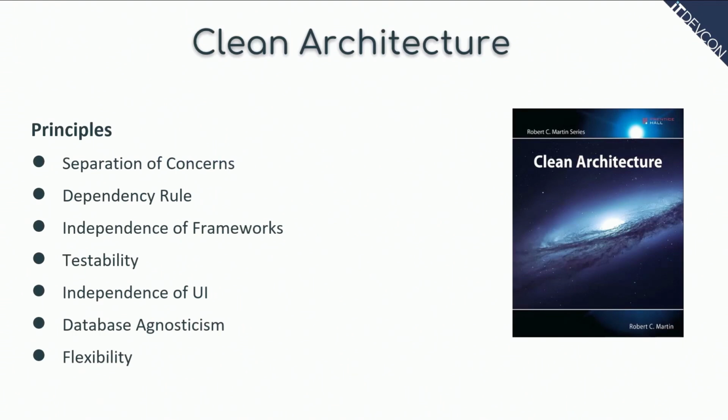Here are the principles of clean architecture. Separation of concerns. One of the primary goals of the clean architecture is to separate concerns, ensuring that each component of the system has a distinct responsibility. This makes the system easier to understand, modify, and maintain.